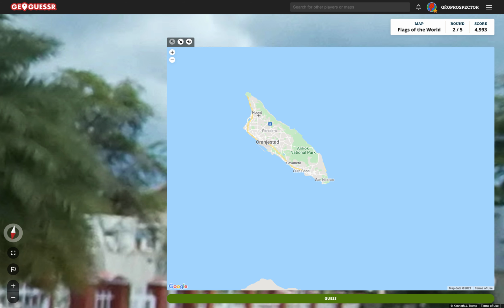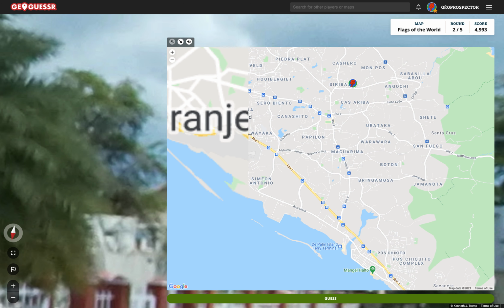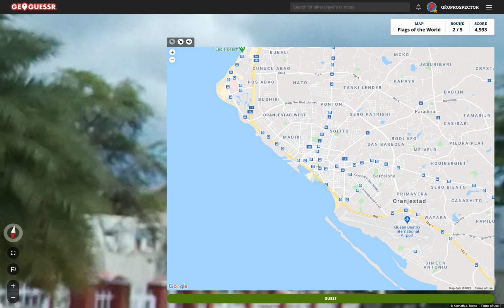Oranjestad and North. That's definitely... In fact, this is the most Dutch one I've seen so far. San Nicolas. Oranjestad. The Dutch national colour is actually orange, not the red, white and blue.